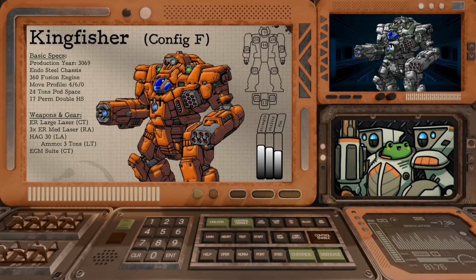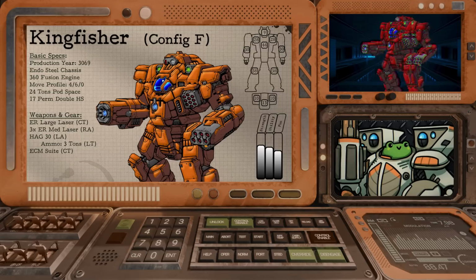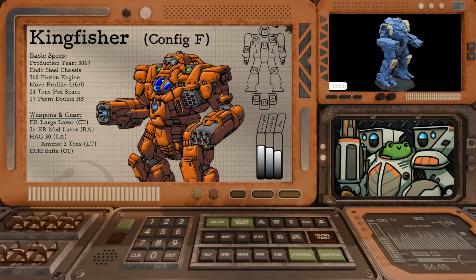The HAG-30 was fed by just 3 tons of ammunition in the left torso, which leaves just 12 shots before requiring resupply. It is unfortunate that the F-config fits with several of the previous variants, which suffer from skimpy ammunition stocks. In concept, the Kingfisher F is okay, but in execution, it's a pass. If the HAG-30 was a 20 instead, it could be salvaged with another heavy-hitting weapon.